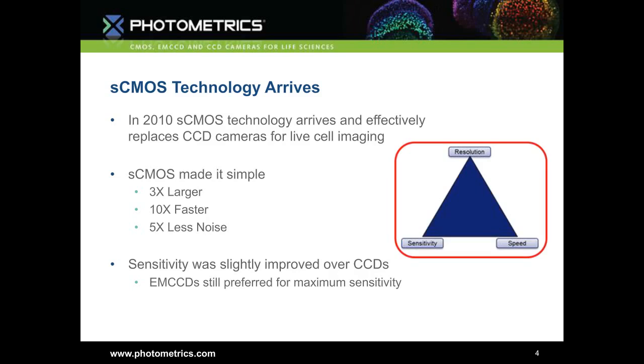You know, the time resolution that you're able to achieve was an order of magnitude better. And the noise levels dropped significantly, allowing you to detect dimmer and dimmer signals. But the one limitation that was still in place was that the sensitivity was only slightly improved.